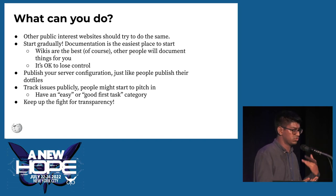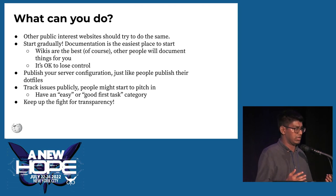Then, once you've started getting some documentation done, start publishing your server configuration. What does your Apache configuration look like? What does your Nginx configuration look like? What are the systemd units that you're using? I like analogizing this to how people publish their dotfiles.